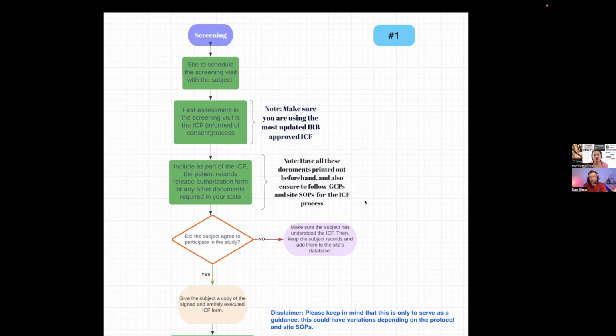Okay, so include as part of the ICF the patient records release authorization form or any other document required in your state. So, for example, in California, we are required to add the California Bill of Rights. So make sure you read or find out if in your state you need to add extra documents. Do you have to add anything in Arizona, Dan? No, it's only the very highly regulated states. California, I think New York, the typical ones.